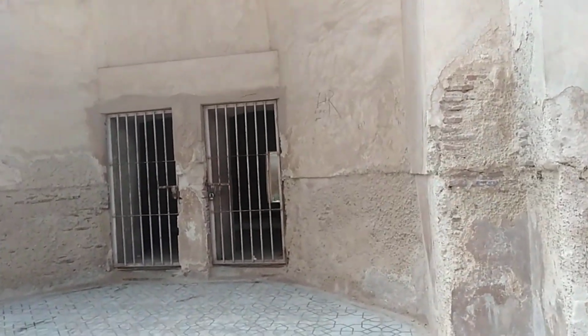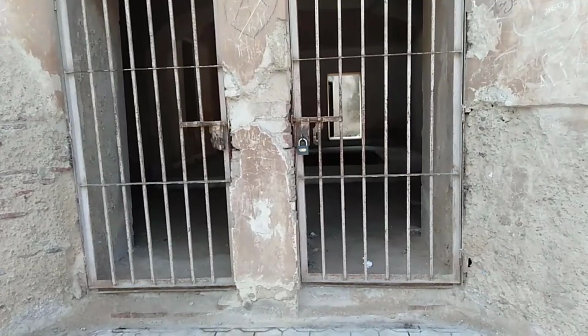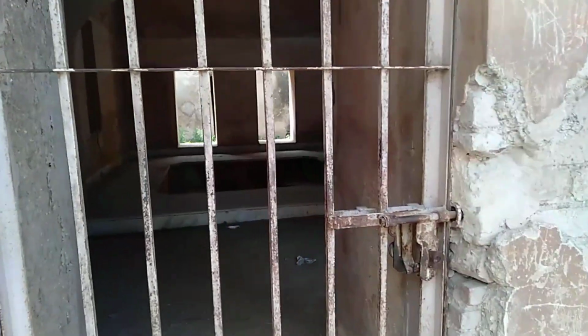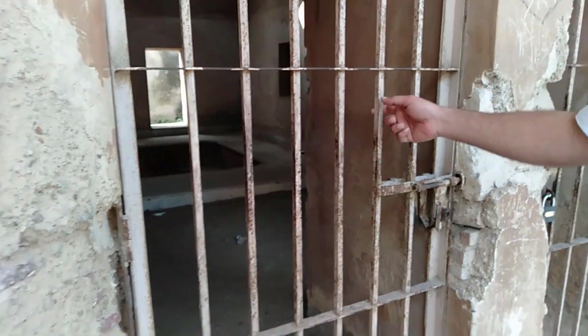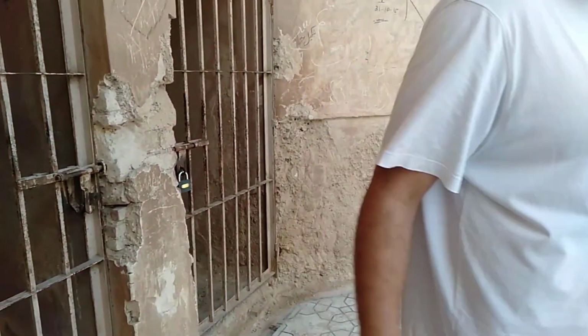But in the British history, when they took over the fort, they made this one a prison. Wow. And I think that another hole there is another swimming pool, because it's showing deep. But strange that it has bars. No, because this one later became a prison for the British. They used this as a prison.